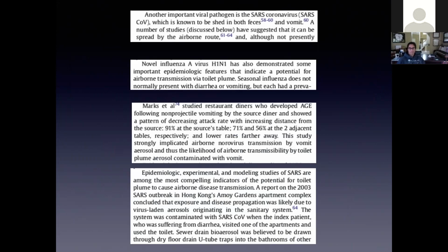And then they further get into epidemiological and experimental modeling studies of SARS, indicating this is the most compelling indicator for the potential for toilet plume to cause an airborne infection.